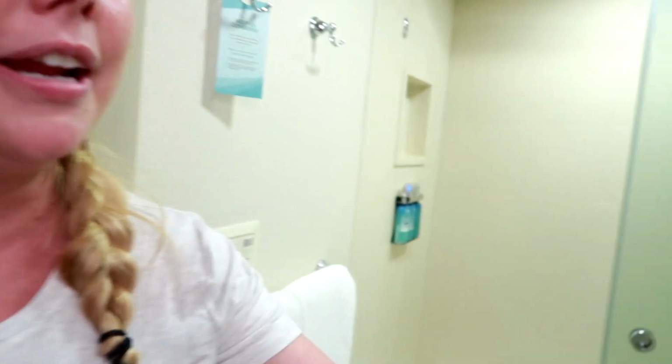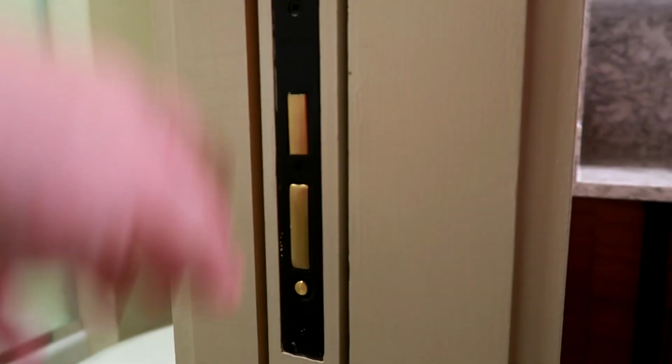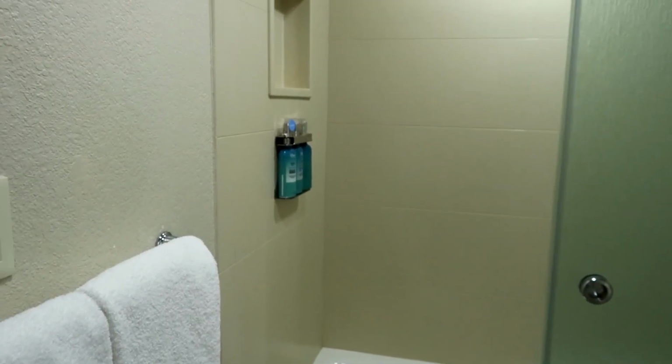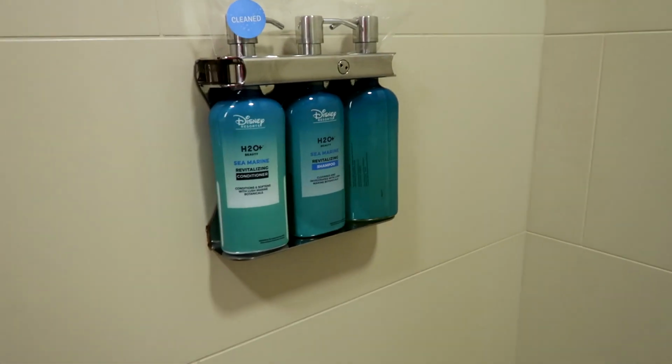All right, this door is kind of crazy because if you look at this handle right here, I'm a little distracted by it. So it's a sliding pocket door, but for this one, in order to open it, you can't grab it like that, you have to press this button and a little handle pops out. It is a standard bathroom with a tub and the shower. You have your H2O pump soaps here, which is standard in the moderate resorts. And then you have your shower right here.